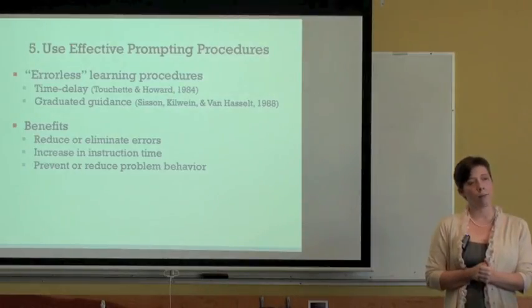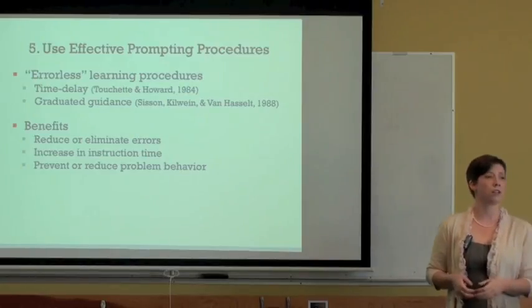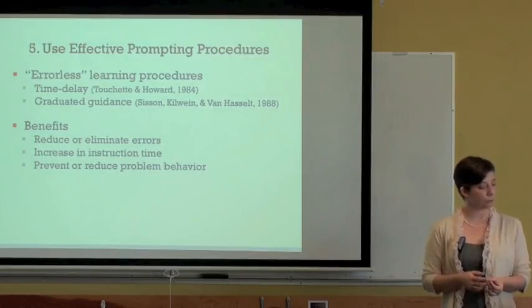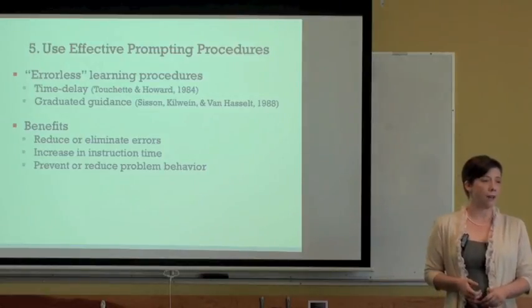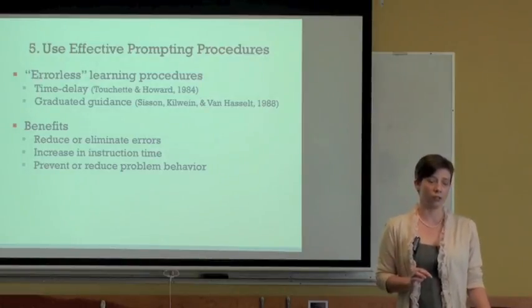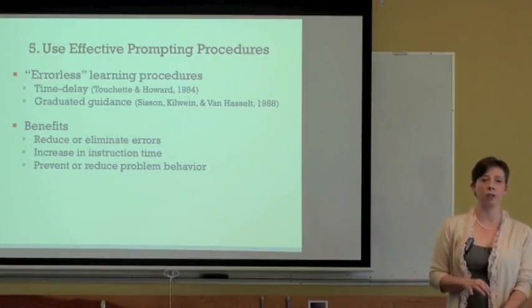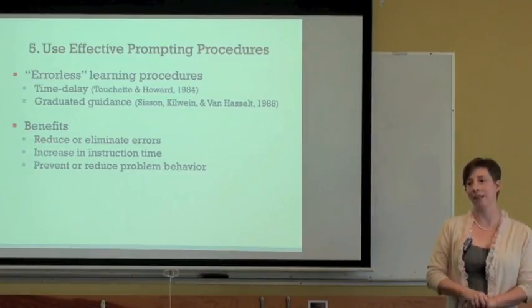And so there's a lot of methods that are referred to as errorless learning procedures. There's a bunch of different procedures within that umbrella term. And I think it's important to distinguish that it's not that errors don't occur during an errorless learning procedure, it's just that you're attempting to make it less likely.